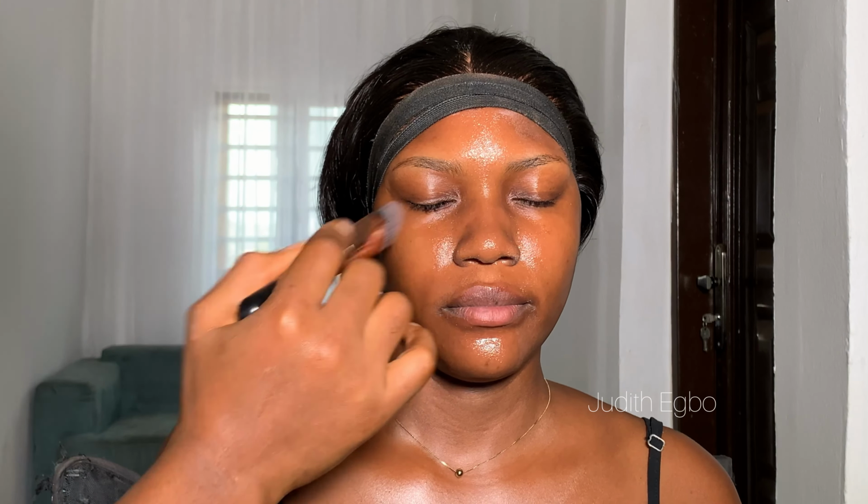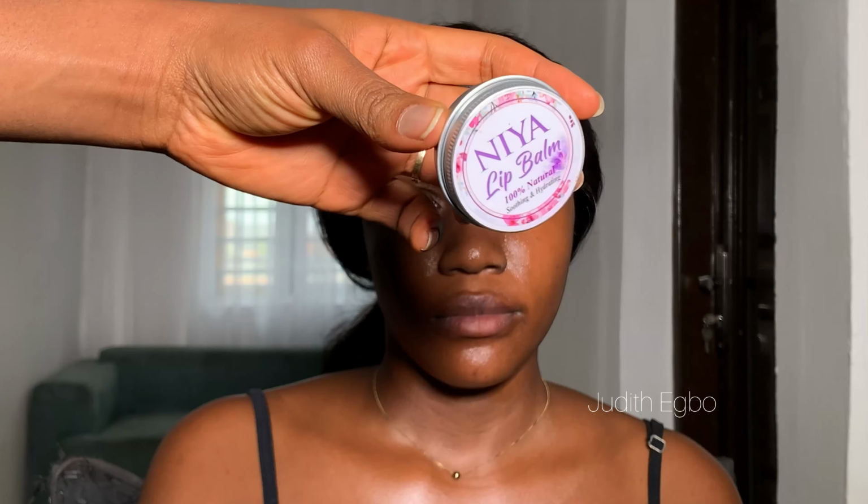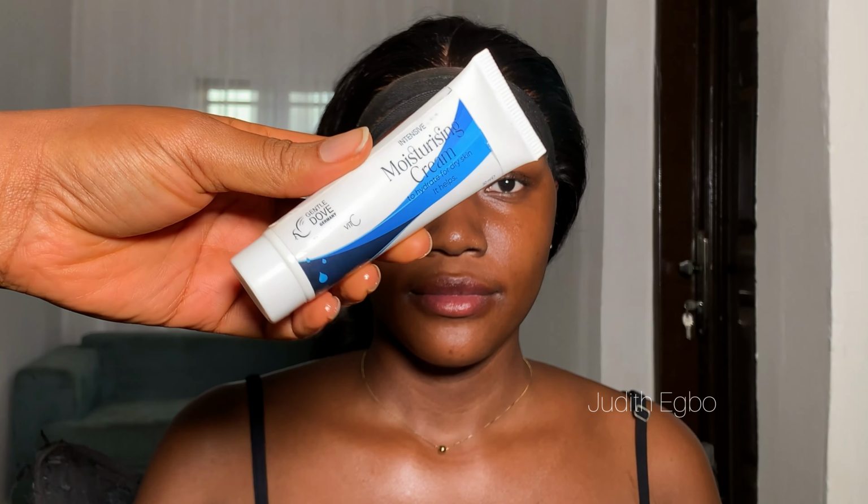And this Omari Code is also a Nigerian brand. This is a hydrating serum. So for more hydration, my skin prep is really very important to me because that is the base for my makeup, so I don't play with it. I blend that into the skin, and also to moisturize the lip, I'm using the Nia lip balm. Guys, always moisturize your lips. Your lips are part of your face. Always moisturize your lips.